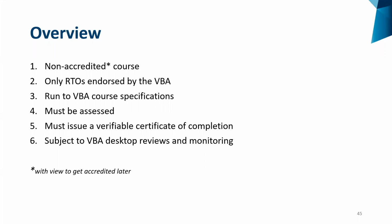The course must be assessed, and endorsed RTOs must issue a verifiable certificate of completion, and endorsed RTOs will be subject to VBA desktop reviews and monitoring. So we don't intend to audit this in the same way that ASQA or VRQA would, but we will have a quality assurance process on that.